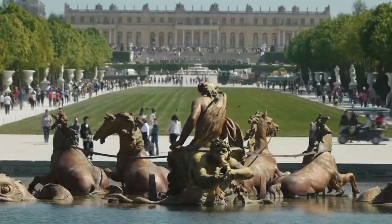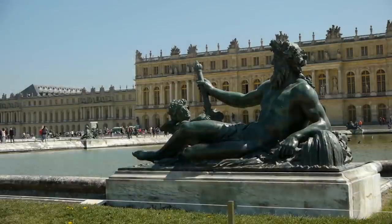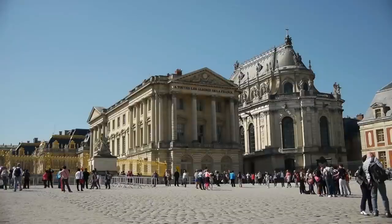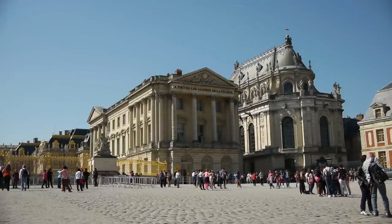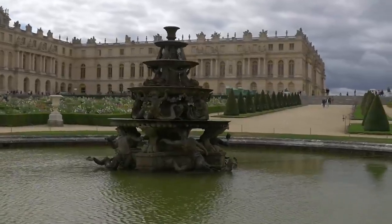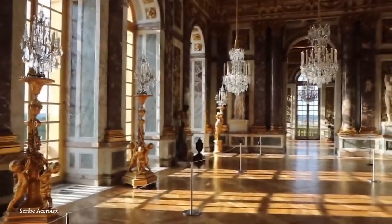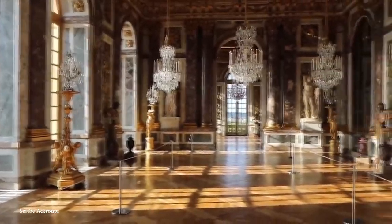And after the French Revolution was over, a good portion of the 2,300-room mansion was turned into a French art and history museum. However, the palace has been restored so that it's still more or less in the same state as it was during the reigns of the French kings, and there are some rooms in particular that are especially impressive. Perhaps the most famous of these is the Hall of Mirrors.